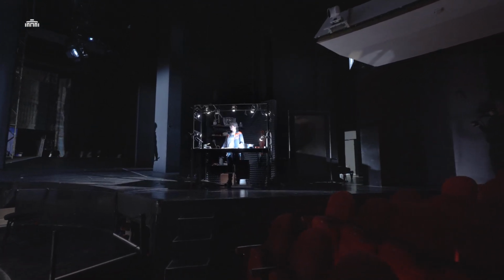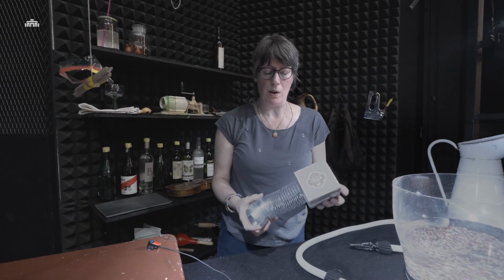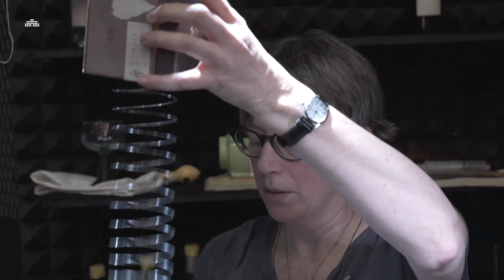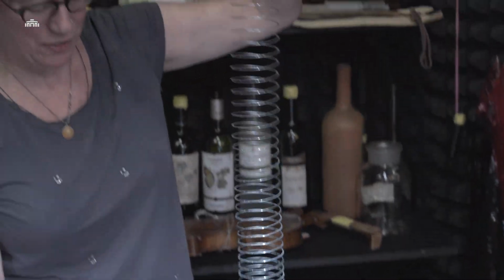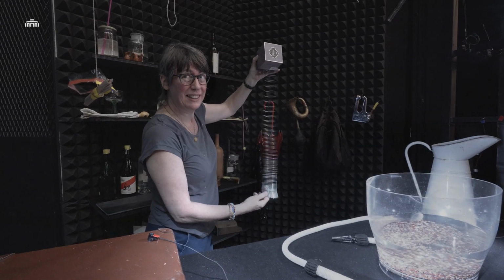In the show, there are several moments when the stage moves, but there's a particular moment where I join in with the sound. There's this slinky. And you can really, I think, recognise the sound of the lasers from Star Wars. This is apparently how they made it.